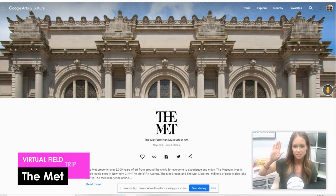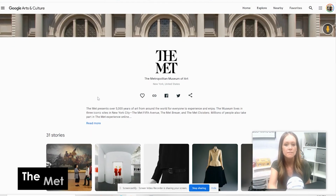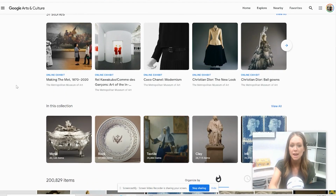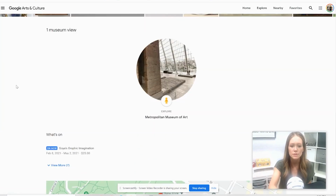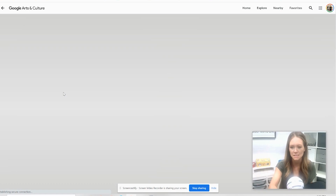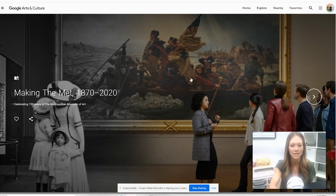Raise your hand. Have you ever been to the Met? I've never been to the Met, but the Metropolitan Museum of Art, which is in New York, has a website that is pretty rad, and it has a lot of different museum views. So if you click on one of the exhibits under their stories, you can kind of walk through the history.